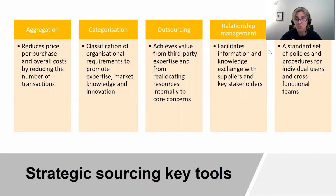Another one is relationship management. So it's a way that we are going to focus. We're going to have a specific class only focused on that: how we are going to share information, share knowledge, and identify the better approach based on the level of commitment or level of importance that this supplier has to us, and the frequency of orders that we are going to place, right?